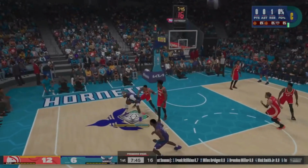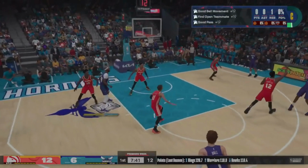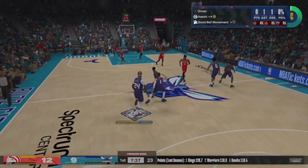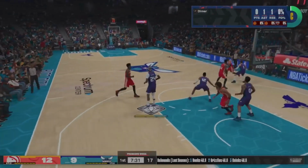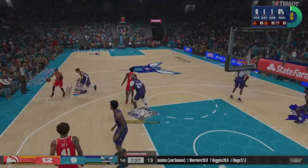Bryant left side. Bryant is doubled. Miller with a wide open look. And he's good on the 3-ball. Miller's got a couple of threes now in the first with the Hornets. A huge reason Miller went so high in the draft. His 3-point stroke. It's exactly what you want in a wing. Pass to Capela.